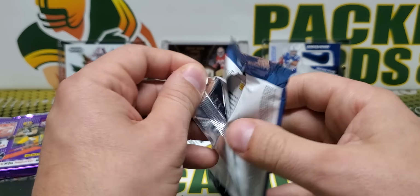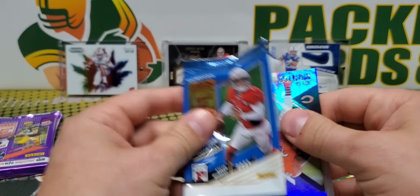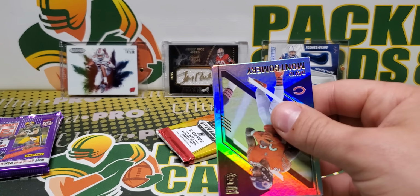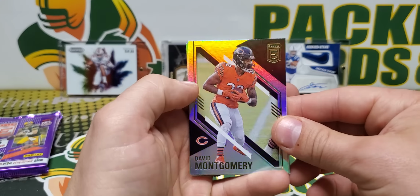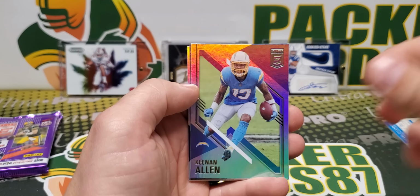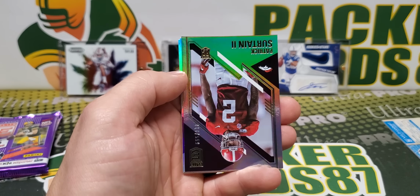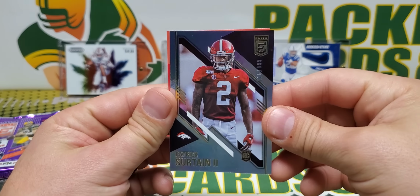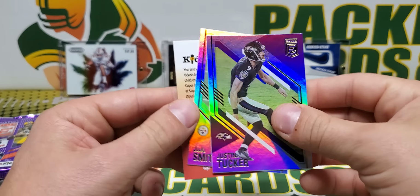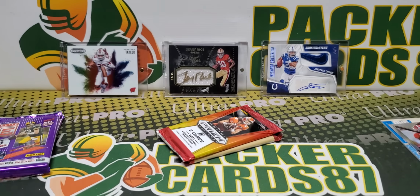2021 Elite Team All. Open some of this. Have seen autos come out of it, and have seen short prints come out of it. So, oh, there's a David card right away. There you go. Keenan Allen. Surtain rookie, $9.99. Justin Tucker and Juju.